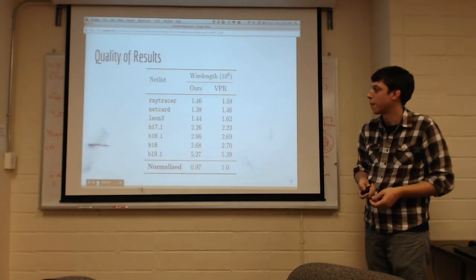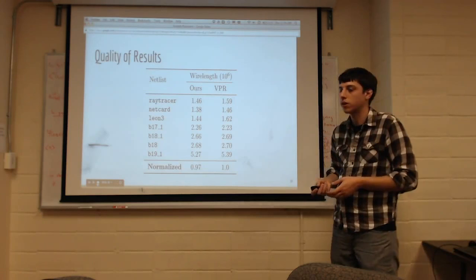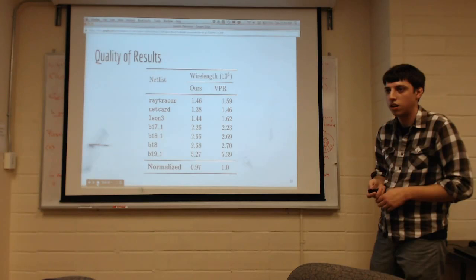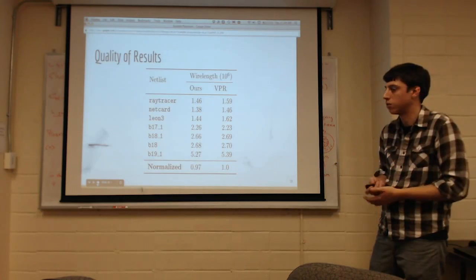So in terms of quality, again, running against VPR 4.3 in bounding box mode only, we achieve a 3% reduction in wire length. What is the VPR architecture you used? Four LUT sanitized architecture. So you're basically using an unclustered architecture, where every location is just one LUT. I believe so. There are four inputs and one output, and that's why they're quite large in terms of homogeneity.